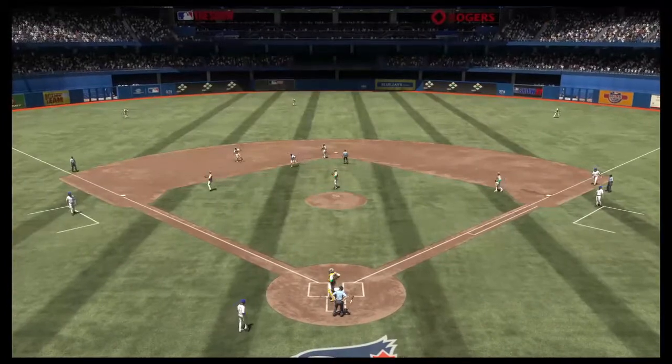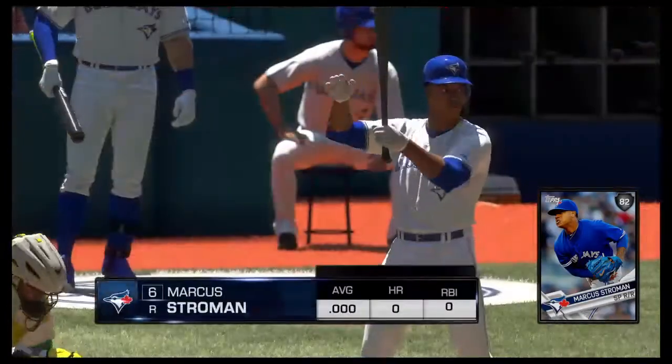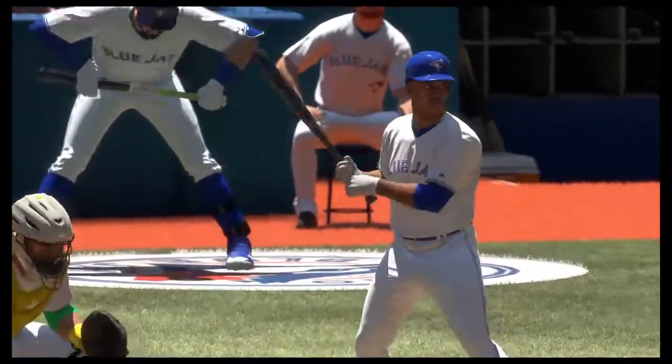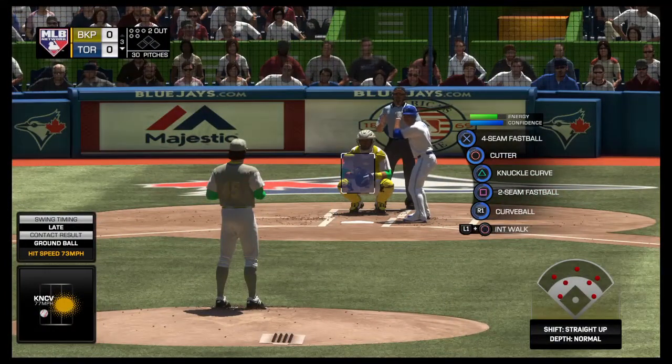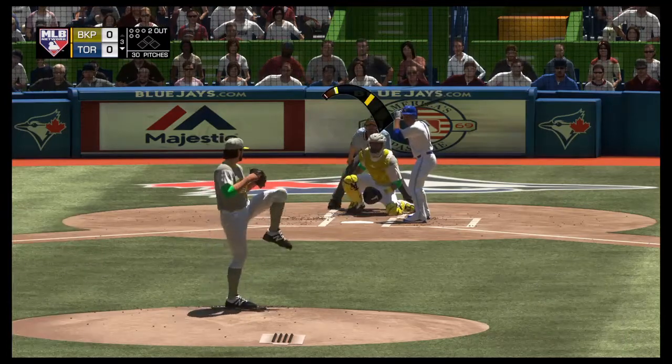Batting ninth, pitcher Marcus Stroman. Now at the plate, Marcus Stroman. He'll get to take his first cuts here. First pitch coming now from Hughes.